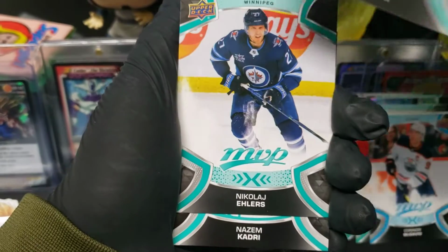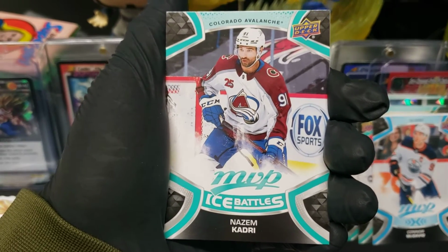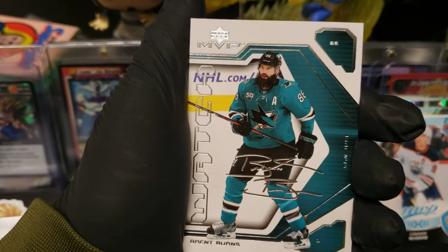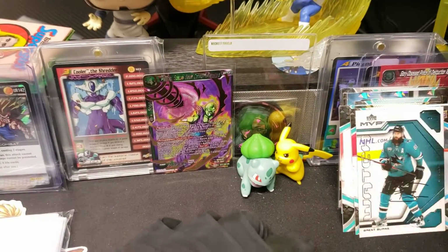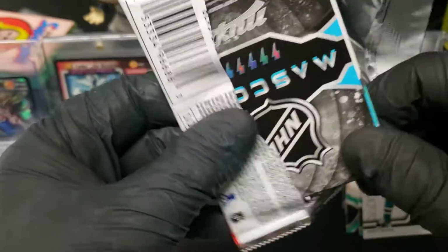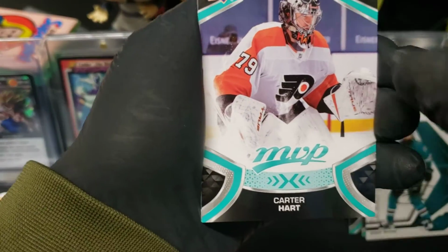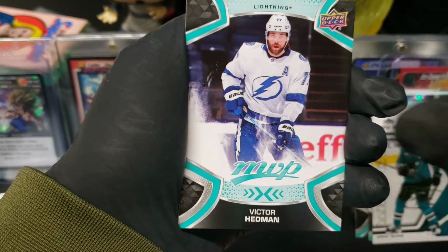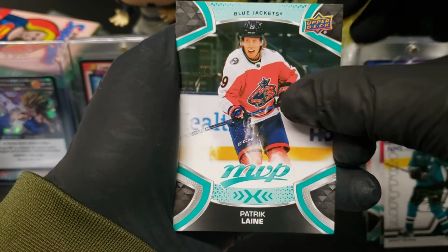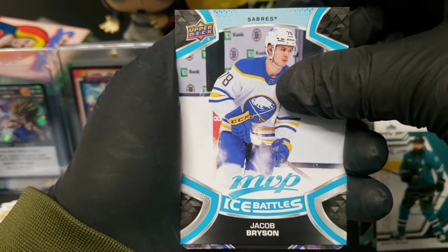Kirby Dach, Nikola, Nazim, Sharks, Brent Burns. I like those better than the set out of those. Got another sparkly, Carter Hart, Victor Hedman, Justin Falk. Patrick Lane, I guess. Jacob Bryson.